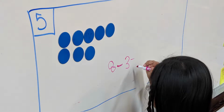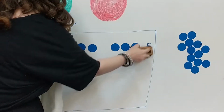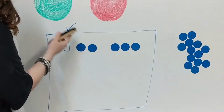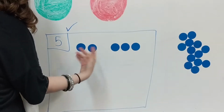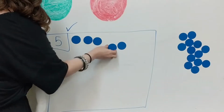While that student was on the board solving it, I had everybody else solve it on their own dry erase boards, and then I would give every kid a point. If I looked at their dry erase board and they were on task, they would get a point. So I started with addition, and then I also moved it to subtraction. So I would have, let's say, this.